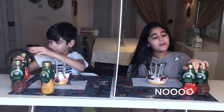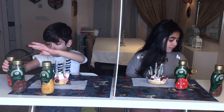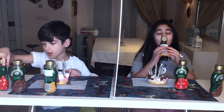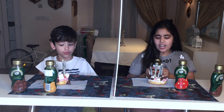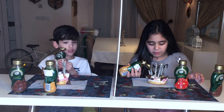I wanted strawberry, but I thought he was gonna pick strawberry. I know he wasn't gonna pick chocolate because I like chocolate. So what was left over was butterscotch, and I really don't want it. I'm gonna take strawberry. Kind of tastes like caramel. I'm gonna taste strawberry. Can I put strawberry on?